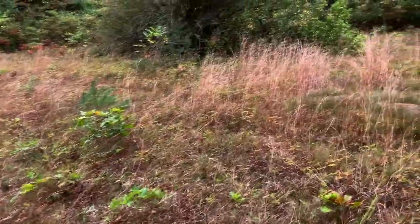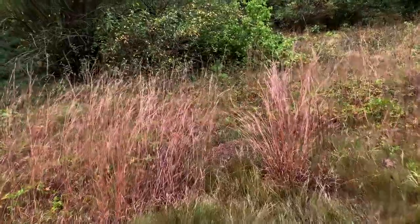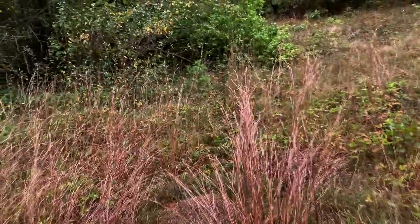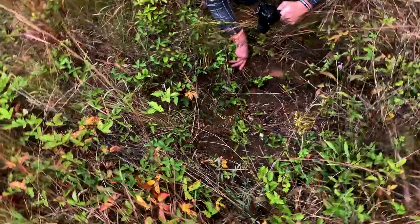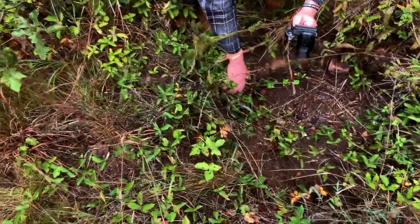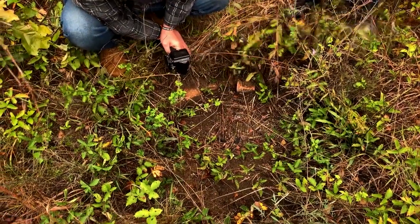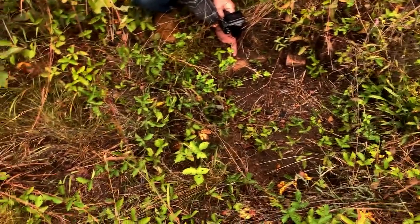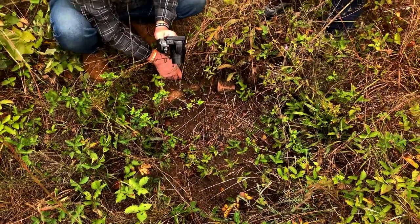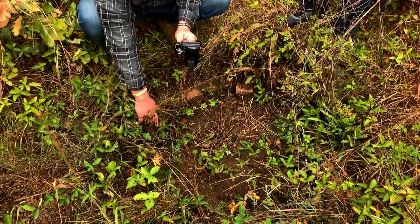I found a well over here. Hey, you know those bricks that we found over there? They're probably part of the well. Yeah, they're probably part of the well there. All right, you guys can see that. There's a well right here. There's the bricks. They either covered that or it just been years and years. It covered itself. They probably filled it up before they left here.